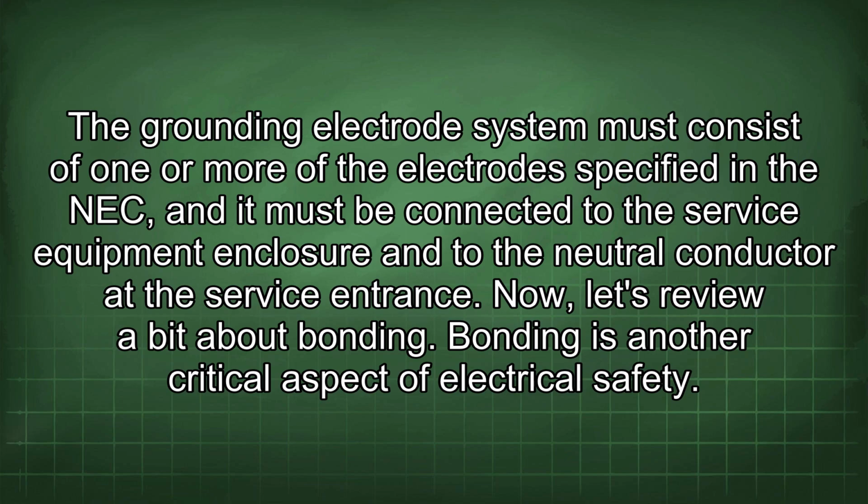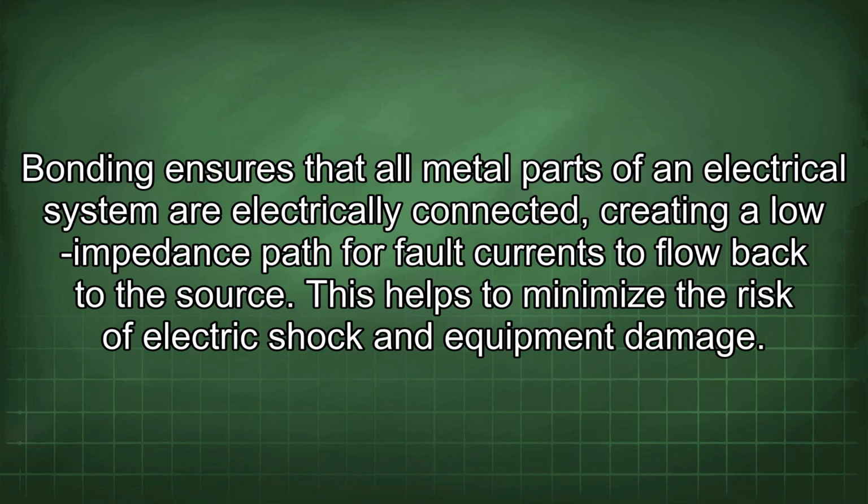Now, let's review a bit about bonding. Bonding is another critical aspect of electrical safety. Bonding ensures that all metal parts of an electrical system are electrically connected, creating a low impedance path for fault currents to flow back to the source. This helps to minimize the risk of electric shock and equipment damage.